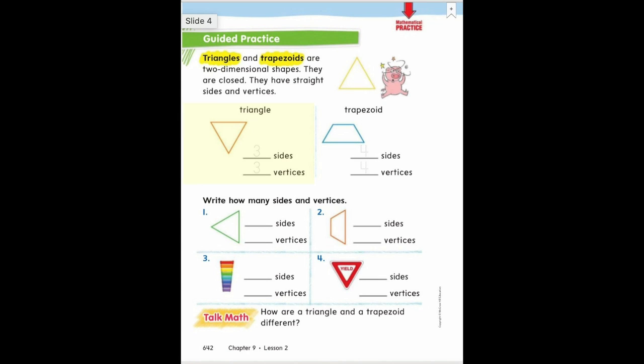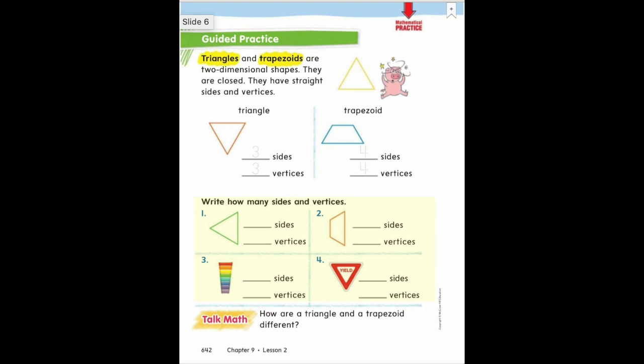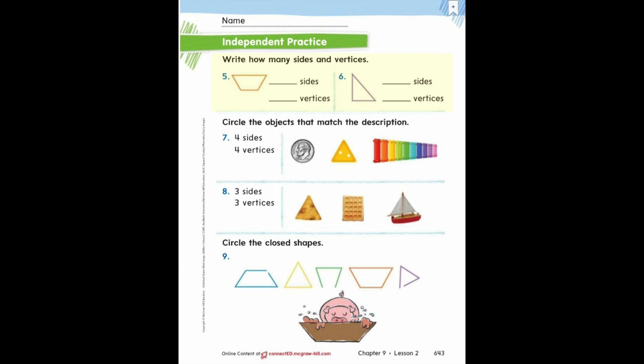Go ahead and start by counting the sides and the vertices for the triangle. Then you can do the same for the trapezoid on the right side. Count the number of sides you see and the number of vertices you see. The directions for numbers 1, 2, 3, and 4 say write how many sides and vertices. So for each of those shapes, you are going to count the straight edges, the sides, and this area where two lines meet, or the corner, the vertices. You will continue to count the numbers of sides and vertices for numbers 5 and 6 at the top of page 643.